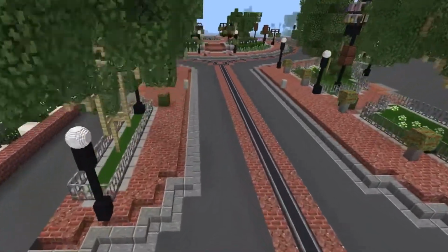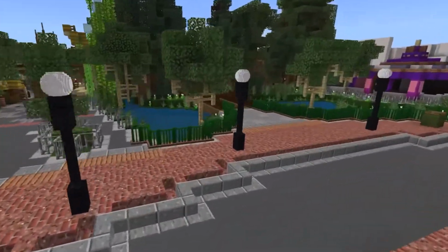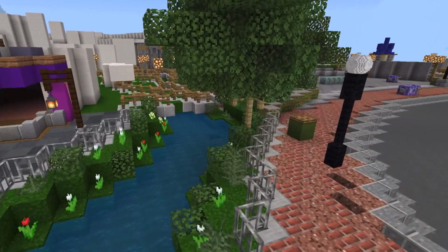But continuing on with Disneyland, you can tell that we have been updating this park with Horizon. So Horizon is on with this. He's been busy with real life stuff, which is fine.